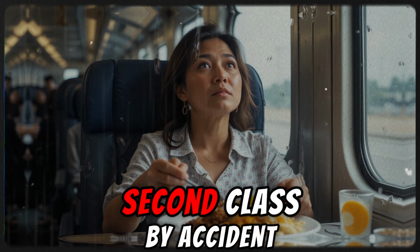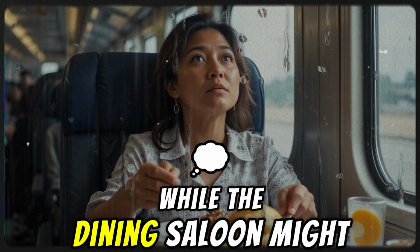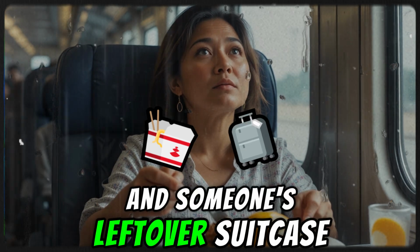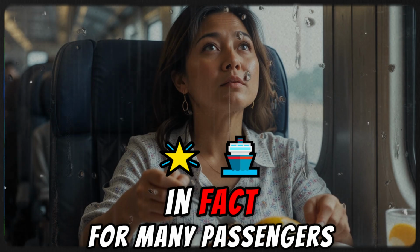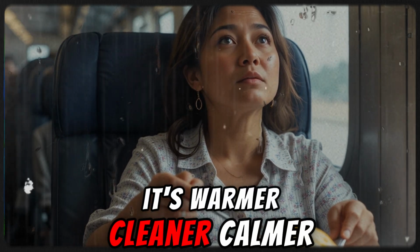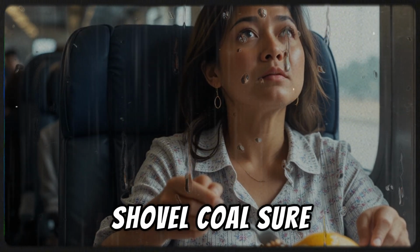Did you wander into second class by accident? Nope. This is third class. Welcome. And here's the thing. While the dining saloon might be located deep in the ship's bowels, somewhere between the boilers and someone's leftover suitcase, it doesn't feel like a dungeon. In fact, for many passengers, it's better than what they left behind back home. It's warmer, cleaner, calmer. There's more food here than some families saw in a week, and there's no one yelling at you to hurry up and shovel coal.